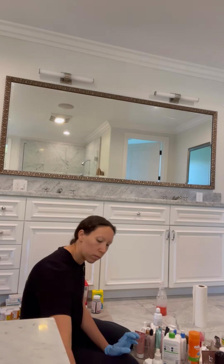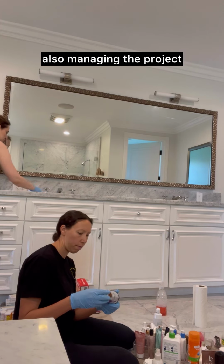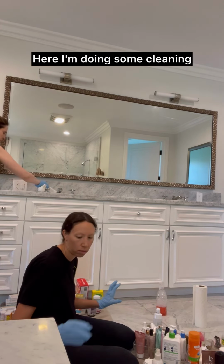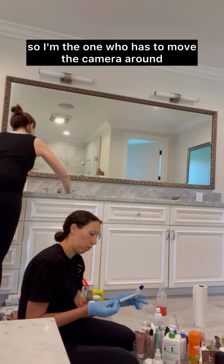As you're seeing too, I have to manage doing the organizing, also managing the project. Here I'm doing some cleaning, and also I'm the one and only social media person, so I'm the one who has to move the camera around.